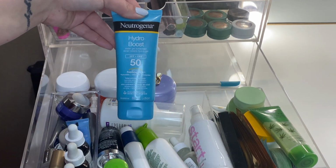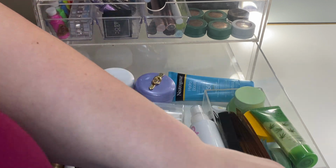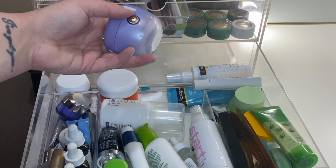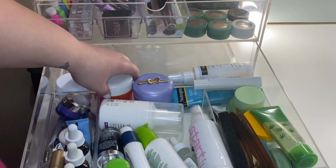Then I have this Neutrogena Hydra Boost one. This came in a pack of 3 from Costco and it was only like $25 or $30, so pretty affordable considering one of those is usually like $15. Then I have this Tatcha Dewy Cream. My god, I did not want to buy this, y'all, but my skin has really been dry and I'm trying it, so that's the only thing that really helps.